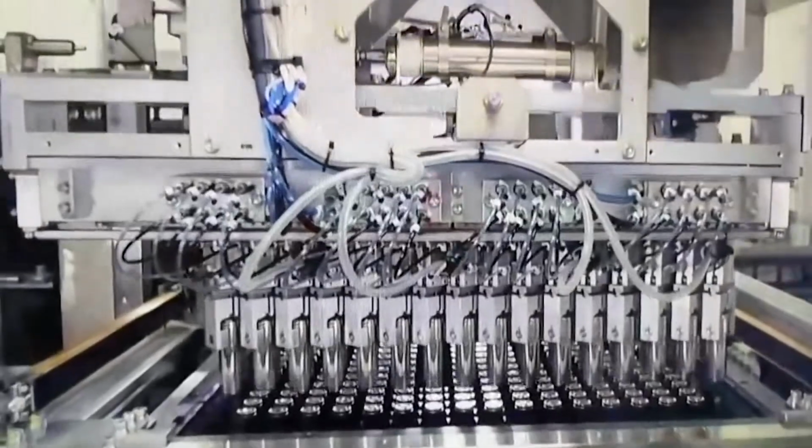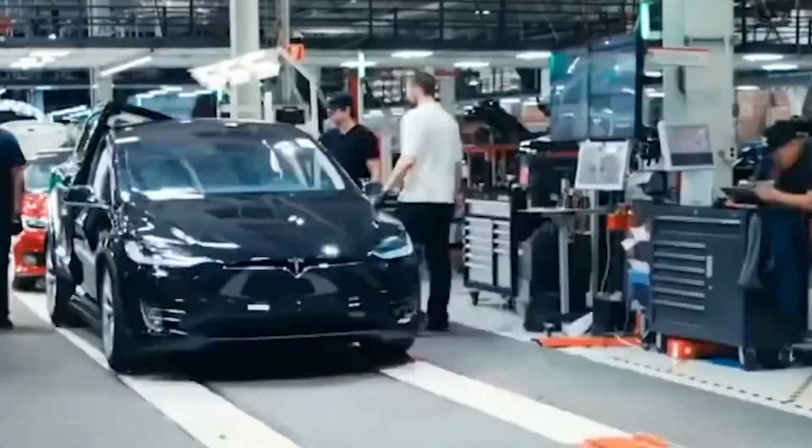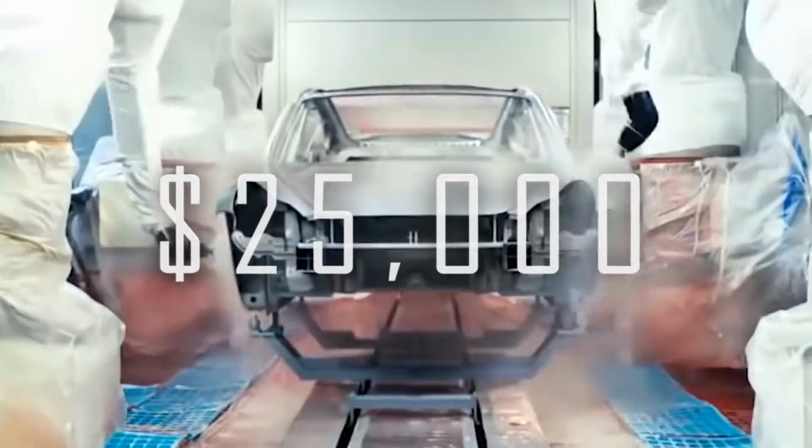Tesla will also be able to reduce the cost of batteries, which means in the future you could buy a Tesla as affordable as $25,000. At least that's what Elon Musk stated during the Battery Day event in 2020.